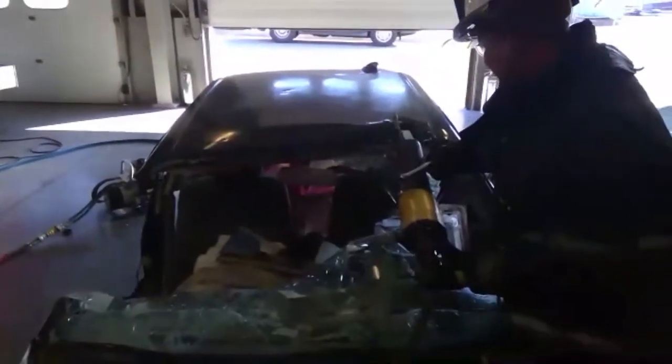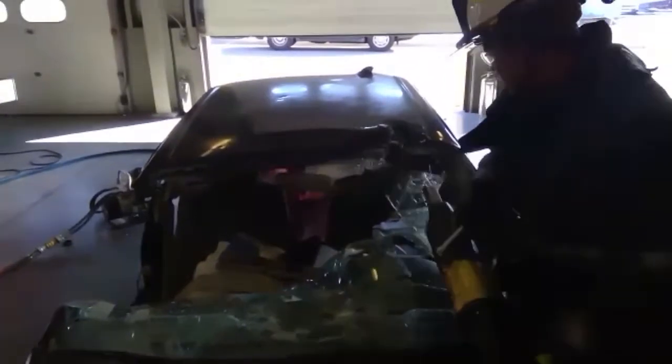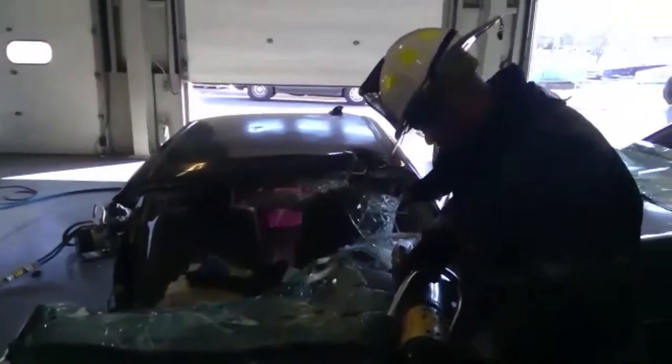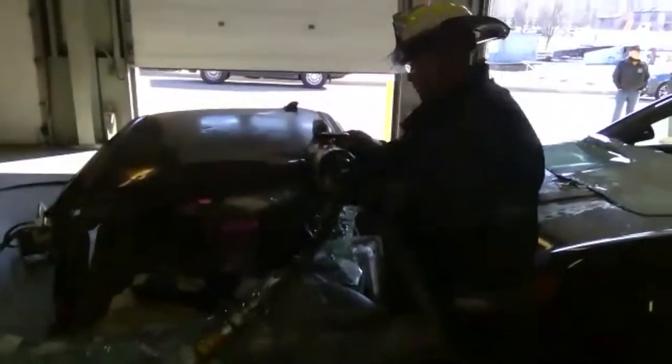If you notice, unfortunately, the roof has collapsed a little bit on us because we do not have that support personnel. Now he's making the wide cut.